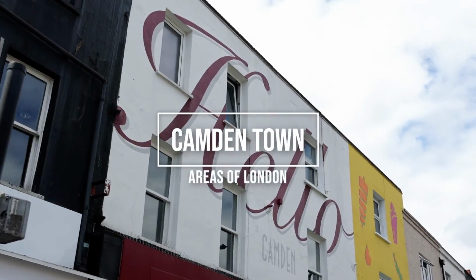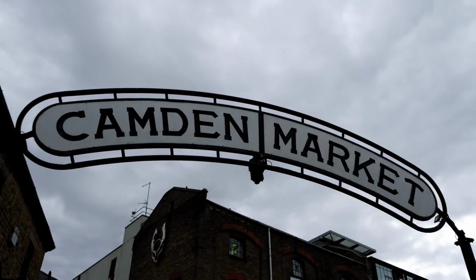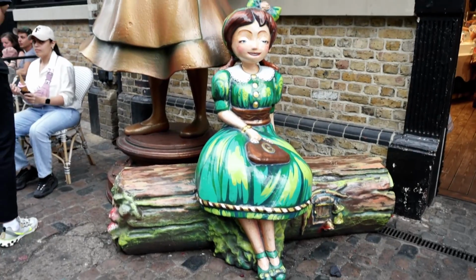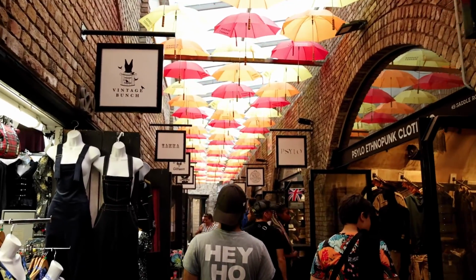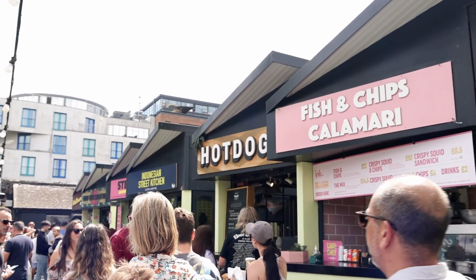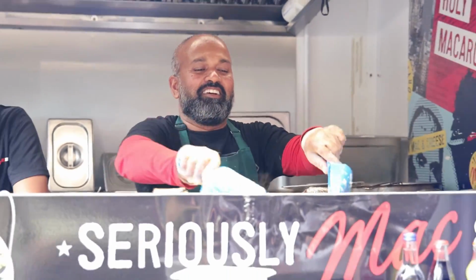The second neighborhood to check out is Camden Town. This area is famous for its Camden Market, which is one of the biggest markets in London. Here you can easily get lost in the small cobbled streets as you explore the funky shops. Camden Market is made up of several markets and sections. We highly recommend checking out their food stall section. You'll be spoiled for choice, and honestly, you can't go wrong with any of the foods.